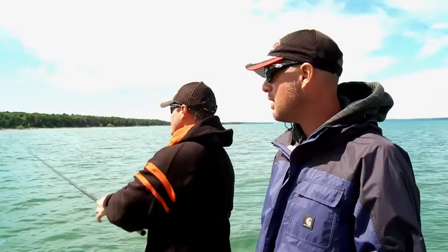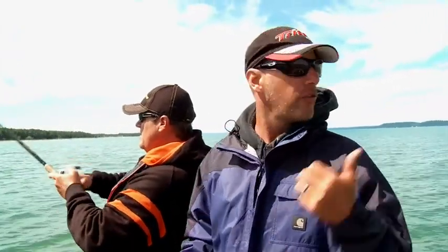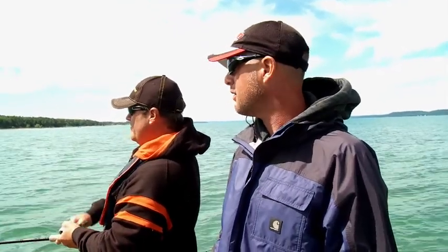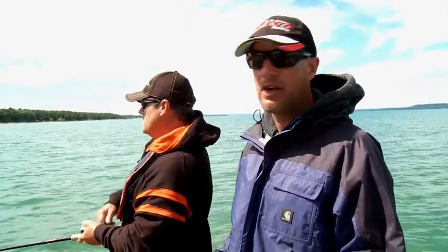You'd never think that, but that's what's happened. And now we're in a target-rich environment. Yeah, this is a very unique body of water too. I mean, you've got 500 feet of water, and this thing's only 2.5-3 miles across. You don't have that kind of depth of water anywhere we fish in the Great Lakes. So it's a very unique system.